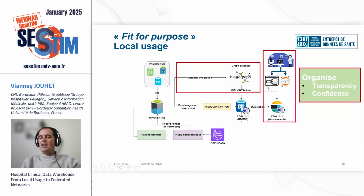The first one is implementing human-machine interaction systems that will help users that are not specialized in data, but are healthcare professionals or researchers, to access tools that will be user-friendly and easy to use to navigate and build hypotheses and stuff like that, but also implement systems that will enable programmatic access to the database. And below in this slide, there is also something that is really important.